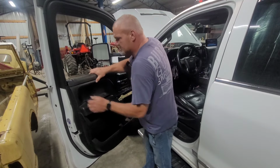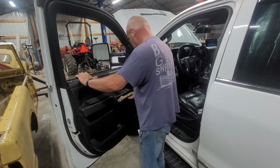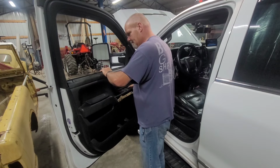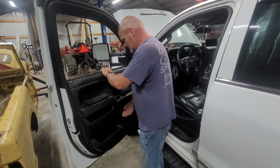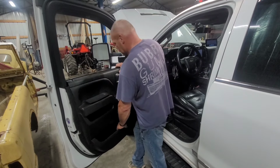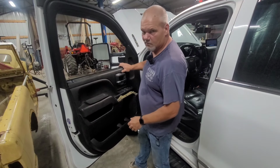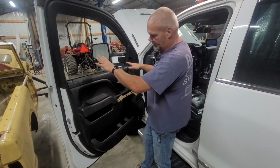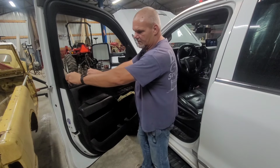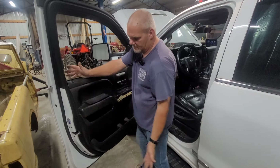Tilt it out, get it seated on the, well, shoot, where'd the door lock rod go? There it is. And you squeeze and pop these clips back in. Once you get it, I try to start the front first and then let it down into the track of the weather stripping, guide the door lock rod through, and then just keep knocking it down until it'll slip right back under there.